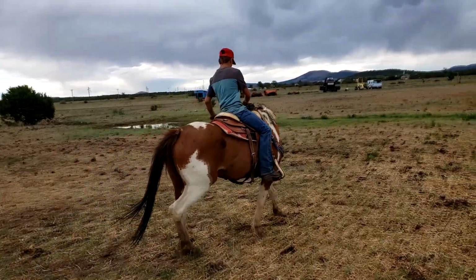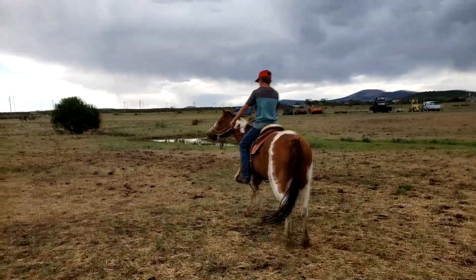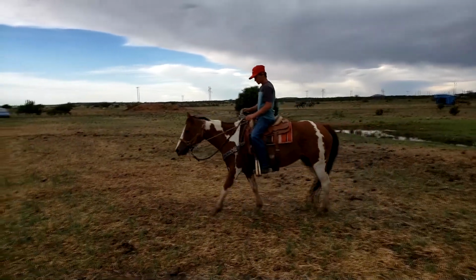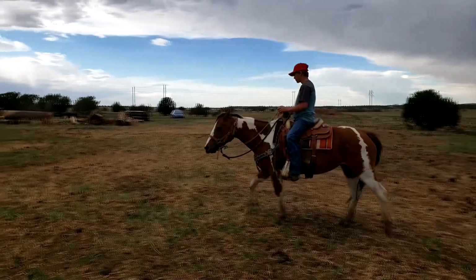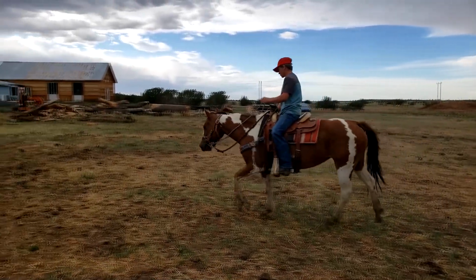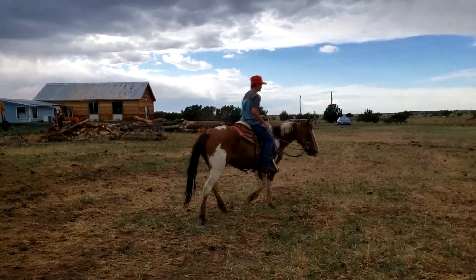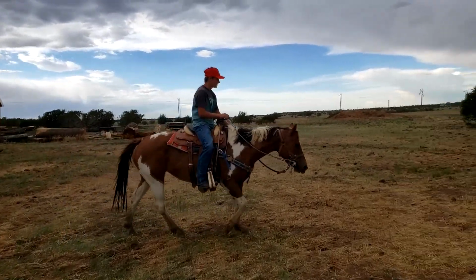This is probably the fifth time we've had a saddle on her, and all the time she's been doing pretty good and starting to learn to move forward better and do well. So this is a pretty horse.